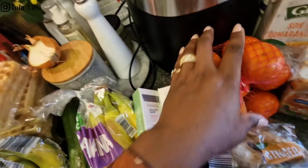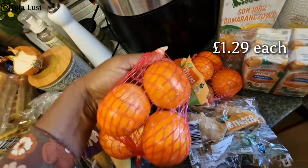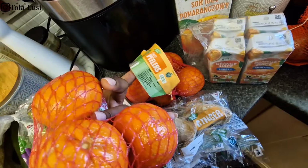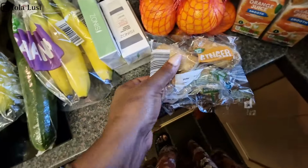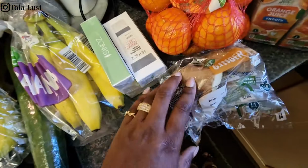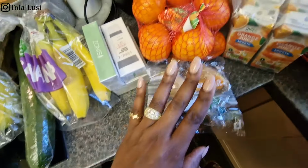It's gonna thank you. Okay, so I picked up 2 bags of, I call them tangerines, but some people call them oranges. Most people say easy peelers, whatever works for you. I got 2 packs of ginger. I'm thinking of making zobo, but I'm not sure yet. So I got 2 things of ginger here.